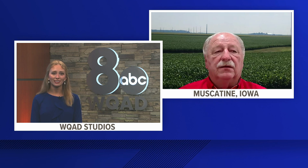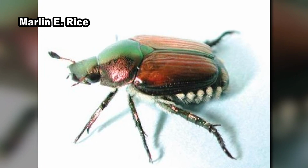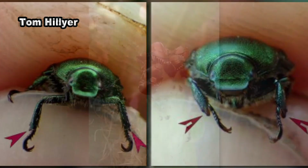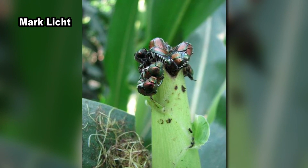So besides what the beetles themselves look like, let's talk about homeowners that have trees and shrubs, backyard gardens. What signs should they be on the lookout for? Well, the big thing, as I mentioned earlier, is the skeletonized leaves. One of the major things Japanese beetles do is eat. And so typically you're going to find them at the tops of the plants, where, of course, the leaves are most visible, and they're going to be chewing away there. And that's probably the big thing that people are going to notice.